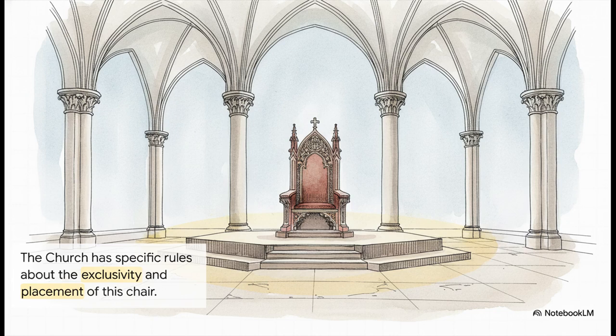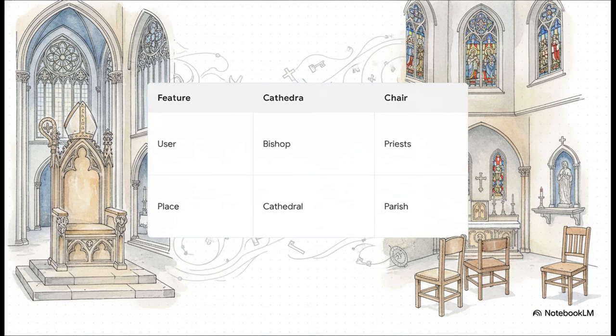Specifically, exclusivity and placement, because we really need to understand this is definitely not a VIP lounge chair for special guests. The church has some very strict rules to protect what it symbolizes. There is a super strict hierarchy at play here. The cathedra exists exclusively in the cathedral, and it's reserved solely for the diocesan bishop. A priest celebrating Mass in your local parish uses a chair, for sure, but it is distinctly an ordinary chair, not a cathedra. Even if a visiting bishop drops by the cathedral, he doesn't sit in the cathedra. It is strictly reserved for the chief shepherd of that specific diocese, unless he gives explicit permission.